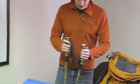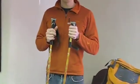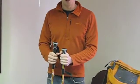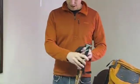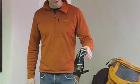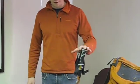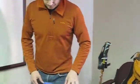In addition to your backpack, things to help along the way: a good pair of trekking poles. If you have a pair, great. If you don't, they'll be able to be rented at REI. And most of the things I'll talk about, I'll tell you when you can rent them and when you can't. These are fairly expensive at REI, but feel free to bring your own if you have them.